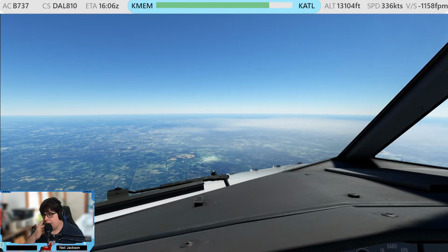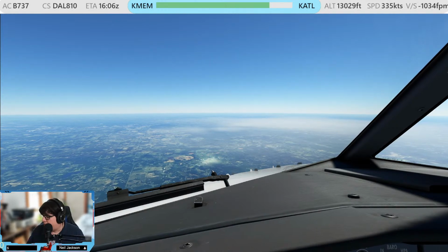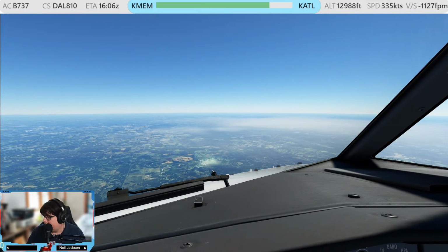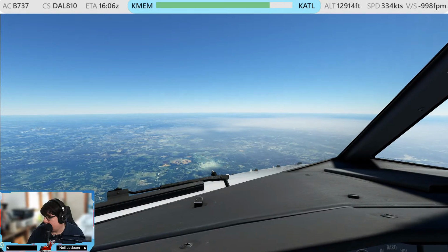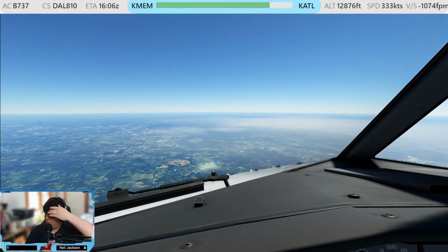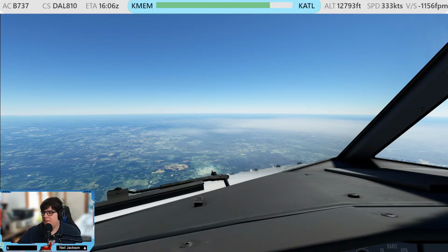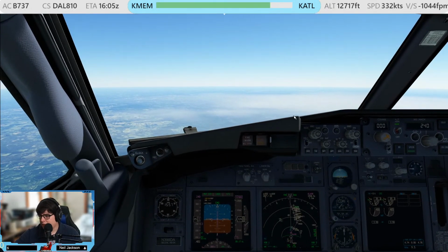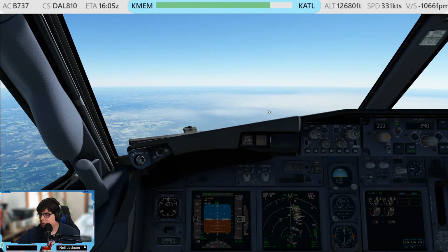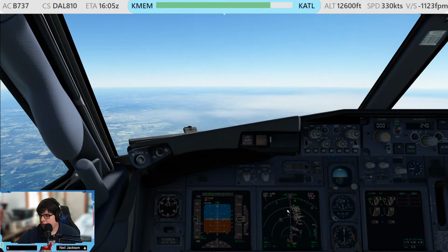Then it looks like we're landing here at Atlanta on 26 right. It's a 9,000 foot runway. We're gonna have to cross one runway, 26 left. We'll get into one of the many terminals. All right, 1,000 feet to go. Speed's come back nicely. We'll be early to Glavin.